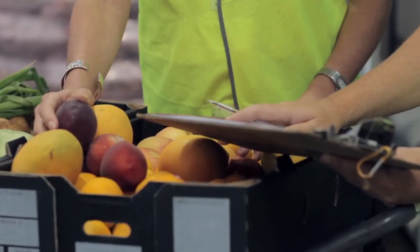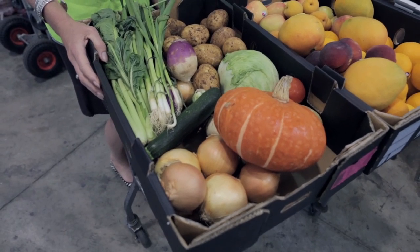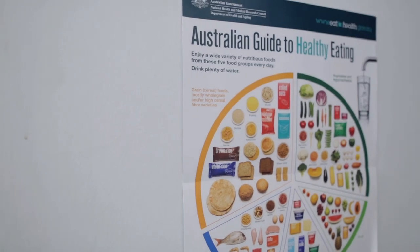We're wasting over $8 billion worth of food every single year in Australia. So that's over $1,000 for every single household. Most of that food goes to landfill, where it rots and creates CO2 emissions. And at the same time, there's nearly 2 million Australians who don't have enough food to feed themselves and their families, and they have to resort to emergency food relief programs. At Second Bite, we don't think this makes any sense. So what we do is we rescue some of that fresh, perfectly edible food that would otherwise go to waste, and we redistribute it to over 1,000 community food programs across the whole of Australia.